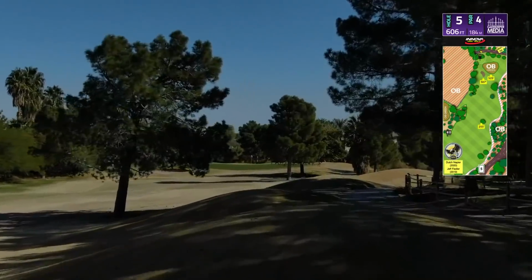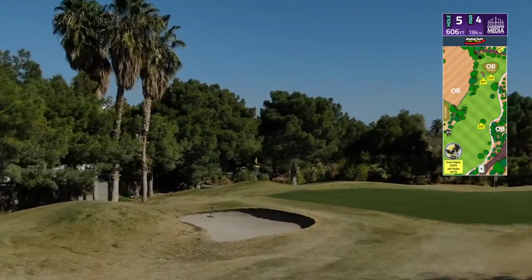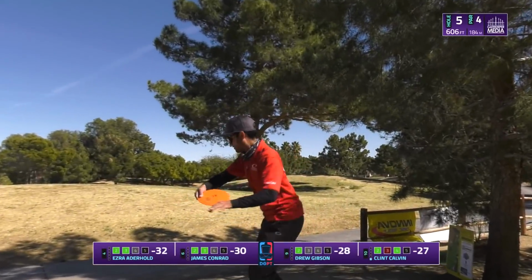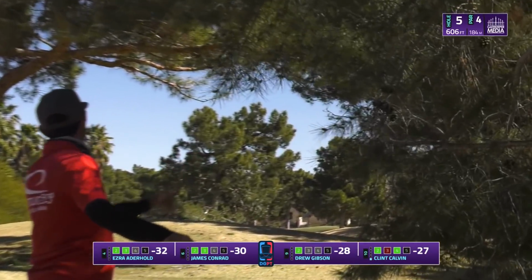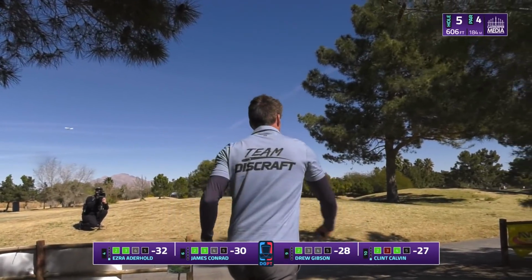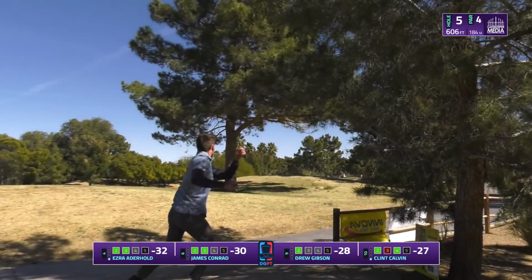Hole 5, par 4, 606 feet. Sidewalk is early right. A lot of these players are playing on that right side, trying to keep it low underneath that middle pine tree. That looked a little wide from Clint. I couldn't quite tell.